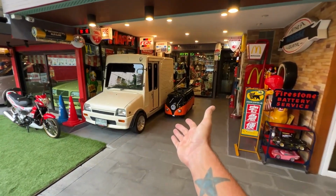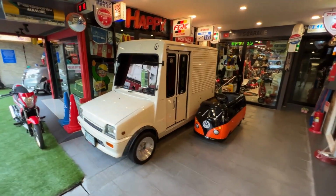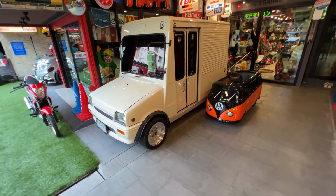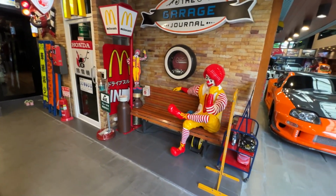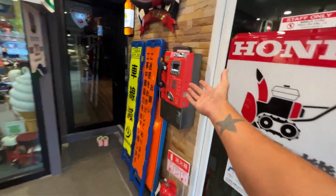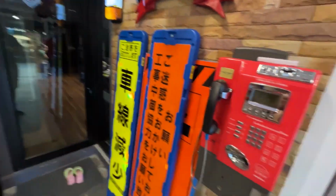This is called a Daihatsu walkthrough. And it is the weirdest little Japanese thing that you have ever seen in your life. And Heng put fender flares and our compound tires on it. You have Ronald McDonald just chilling on the bench. Like, that's the thing about this place, there's so much random memorabilia.